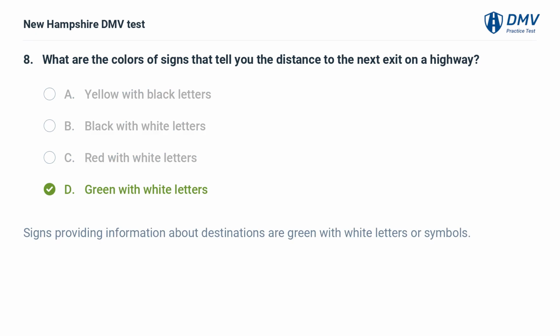D. green with white letters. Signs providing information about destinations are green with white letters or symbols.